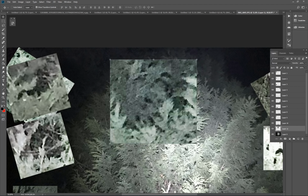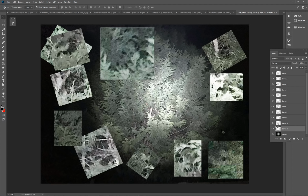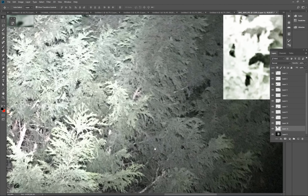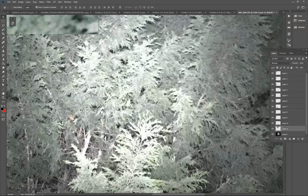Oh, this reminds me of one of those old Japanese paintings. Well, I don't know about you, but I've had a lot of fun doing this. Yeah, let's get this fella here, shall we?